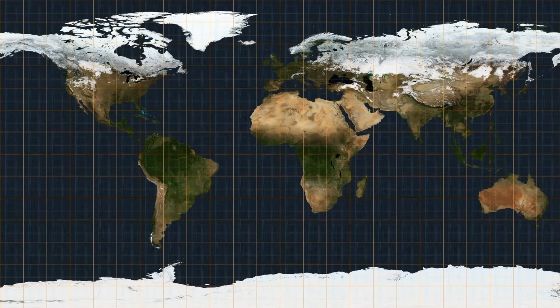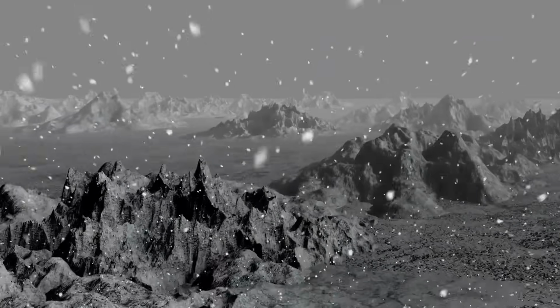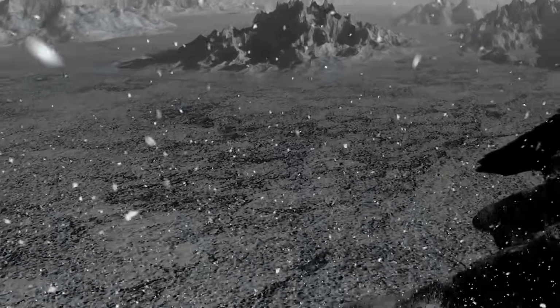Want to see real meteorites? Go to Antarctica. Due to its dry climate, Antarctica is one of the best places to observe space. But what's even greater is that you can find meteorites on the white surface of the continent.